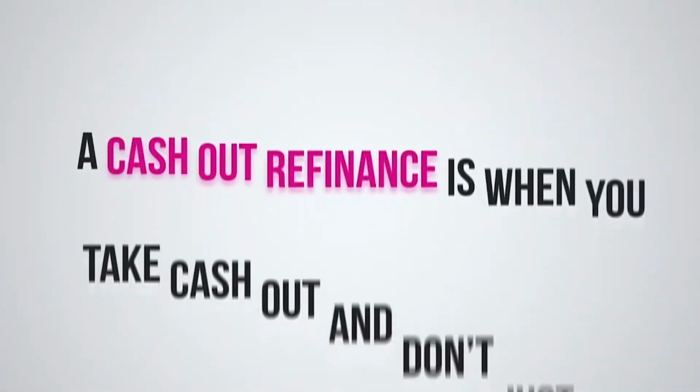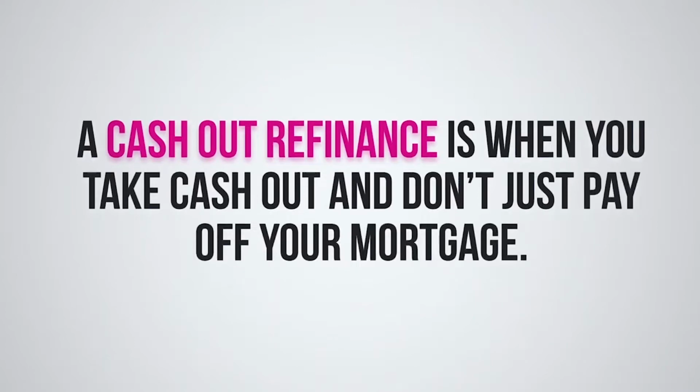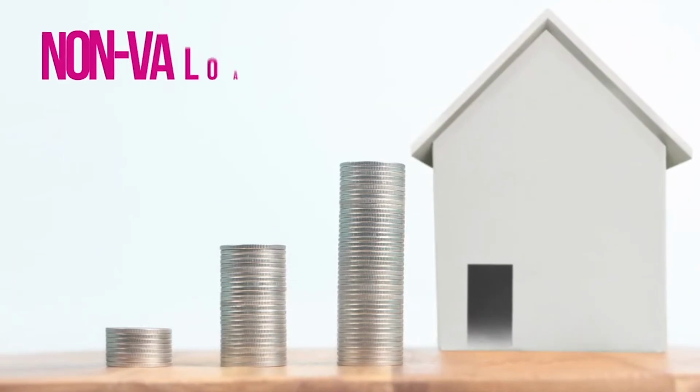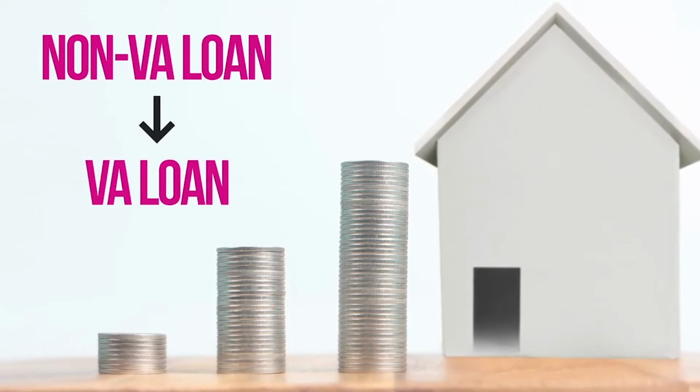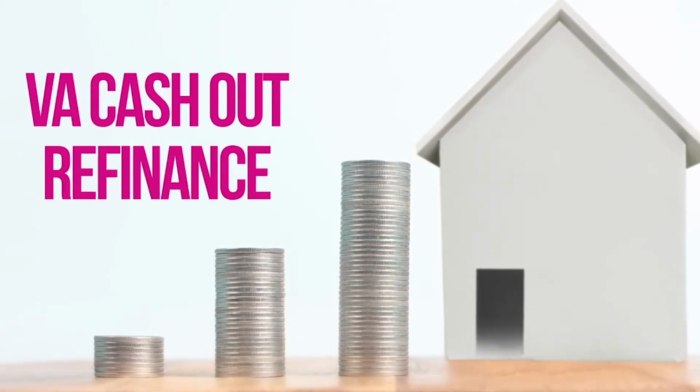What is a VA cash out refinance? It might be a little bit different than you think. It actually falls under two categories. The first category being the one that you're expecting: if you're taking cash out and not just paying off your mortgage. That's what we know about cash out refinances. But did you know that a cash out VA refinance is also when you're paying off a mortgage only, but a mortgage that is not currently a VA loan? So if you're looking to refinance from your conventional, FHA, whatever, you pick it, from a current loan that's non-VA into a VA, you're actually considered to be doing a VA cash out refinance.